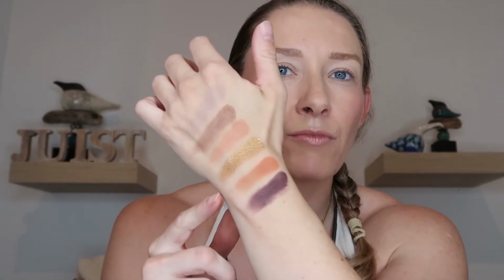Really good. Looks like it would probably be very nice and easy to blend out with the level of thickness of the formula. Then we have Hot Cocoa, which is another warm toned neutral. And then Willow, which is a deeper, definitely more on the plumish, eggplanty undertones, not so much of a brown, definitely more on the eggplant side.